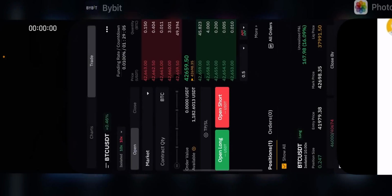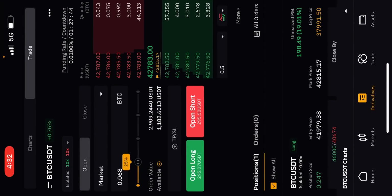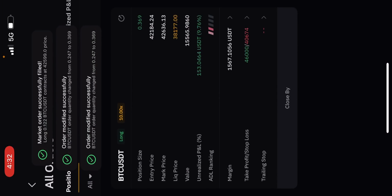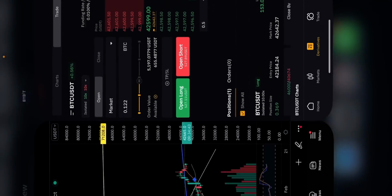So I go back onto Bybit. I'm going to add another $500 to this trade, which is beautiful. Adding 500 with 10x leverage, that's another $5,000 to trade. Open long, confirm. Trade is added. So now the trade is a $1,500 trade, so $15,000 worth of Bitcoin with 10x leverage, which is beautiful. That's my trades for Bitcoin.